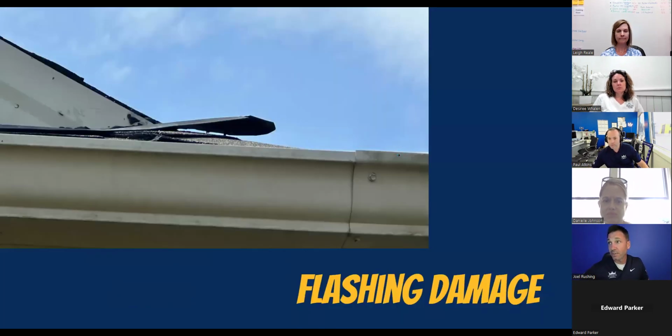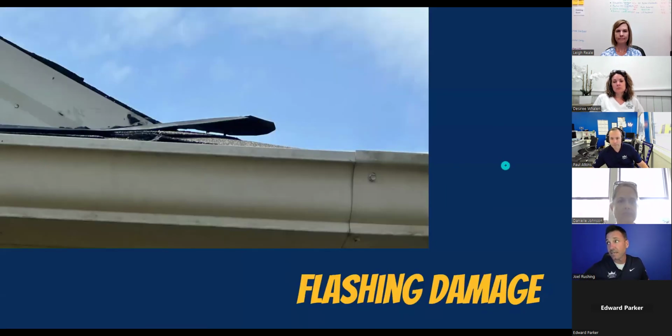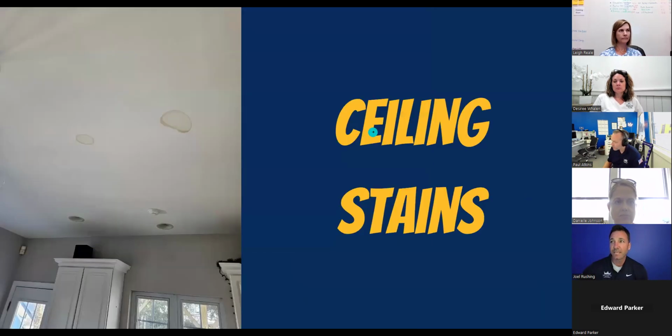Things to look for if you are a listing agent, buying agent, or anybody with a house, is obviously lifted shingles, missing shingles, shingles in your yard. If this is flashing right here, anywhere that there is a roof and a wall meeting each other, there has to be metal in between to waterproof that area. If it's lifted, if it's separated from the roofing system or from the wall, it's not going to function properly. So just look at the metal there and ask, does that look like it's separating? That should let you know that there's a problem there.